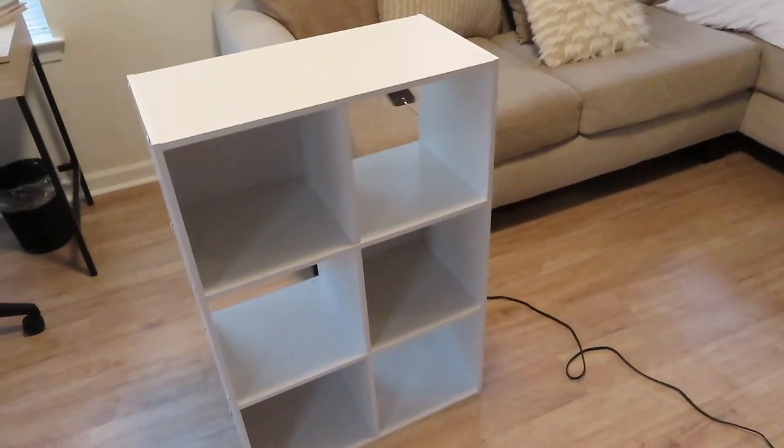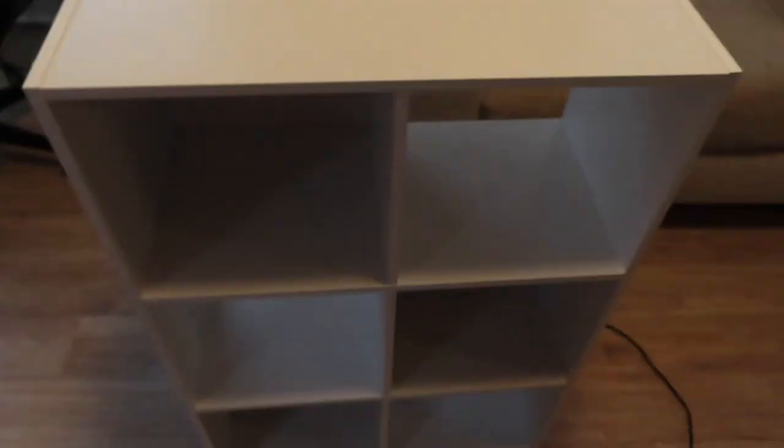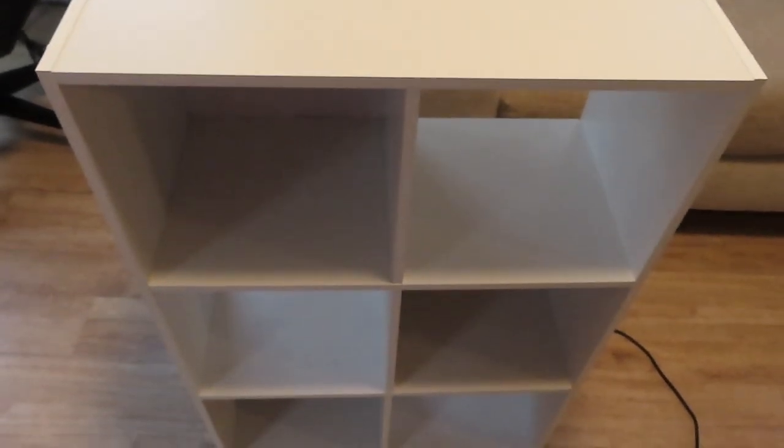Alright, so I finished, but when I was hammering in the nails, I caused a little bit of damage. So maybe I'll just put the cubes in there, but the nail slanted a little bit. So that one there up at the top, and then that one there. I don't care enough to say it's ruined, but we'll see.